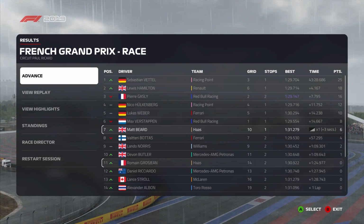It's time to check out the constructors' standings. Racing Point continue to run away with it out in front. It's been an absolutely wild weekend of Formula One action. I can't wait to see what's next.